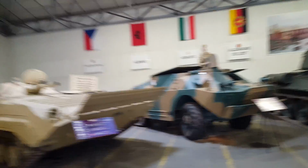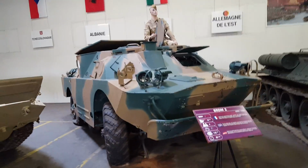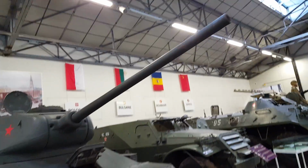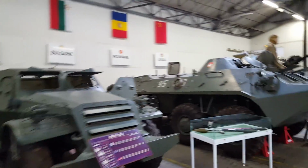This is two BMP-1 and one of the ATGM versions of the BRDM-2. And one of the little belly wheels has fallen down. Any self-respecting museum has got to have a T-34 somewhere.